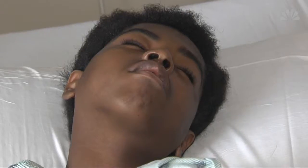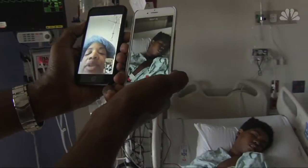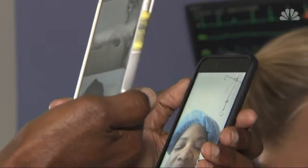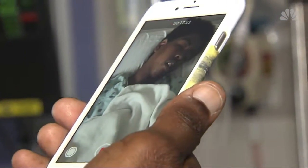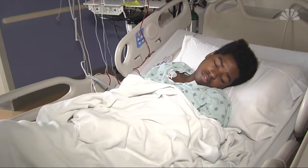Within hours, Jensen was infused with his mother's stem cells. Dagny watching from the recovery room. God, thank you, God. A blessing for the McDonalds, a hope for thousands of others with sickle cell disease. Erica Edwards, NBC News.